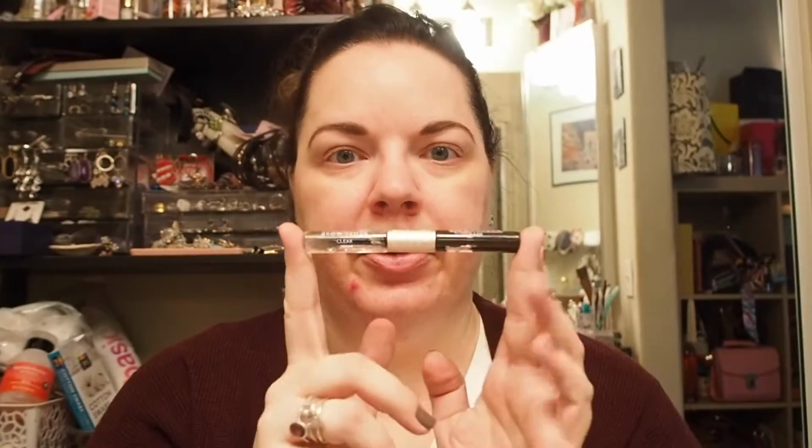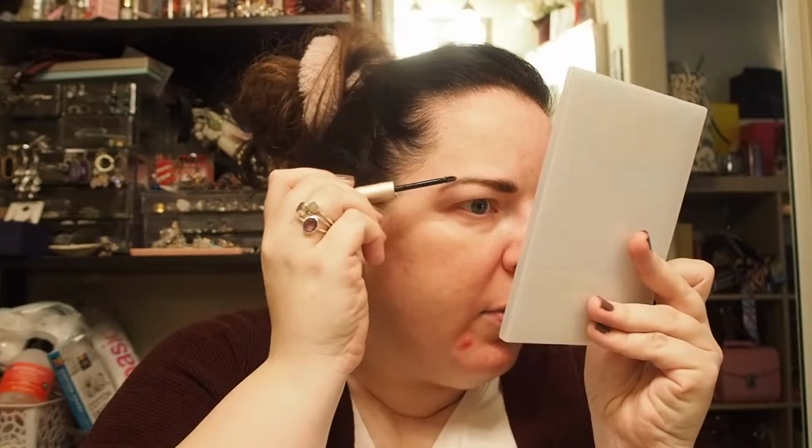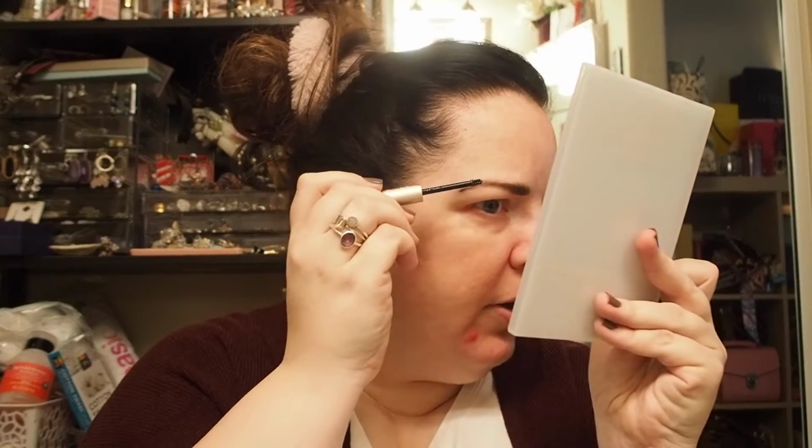And then I'm going to go over the top of that very lightly with the dual-ended brow gel using the Fix and Color, and I'm just going to wipe the excess off on the edge of the tube, and then I go very lightly over my brows with this, because with this all I'm really trying to get are the brow hairs that are still standing out and that are still noticeably blonde. Brows are done. Now we can start playing with eyeshadow.